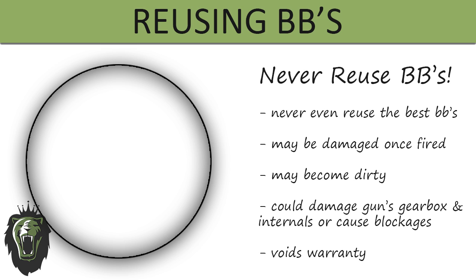Now we are going to state the obvious, and that is to never reuse any pellet ever. Never reuse even the best quality pellets, because if you do, they may be damaged after they are fired, and if you insert a damaged pellet into your weapon, it may split somewhere inside your weapon and cause all sorts of problems. Not only that, if you reuse pellets, they may be dirty and you may spread dirt throughout your weapon, in the gearbox or in the barrel or wherever, and this can cause all sorts of problems. So never ever even think about reusing pellets. If you do reuse pellets, then you'll also void any warranty you have with us, and you'll probably void any other warranty you have with any other retailer. They are not worth reusing.